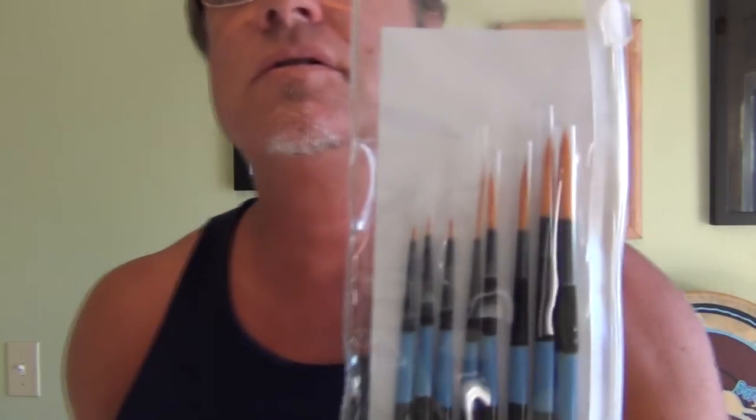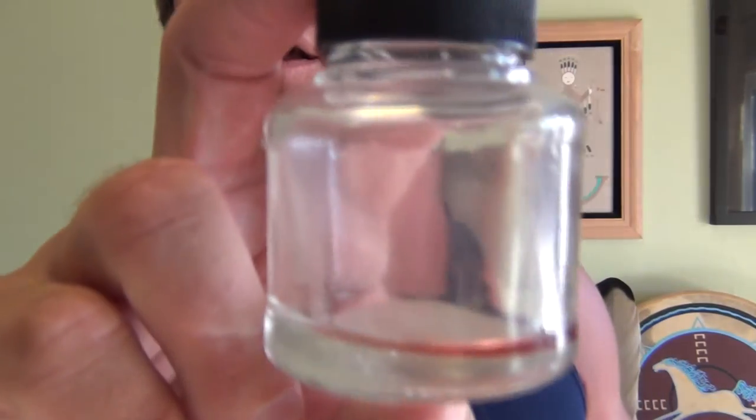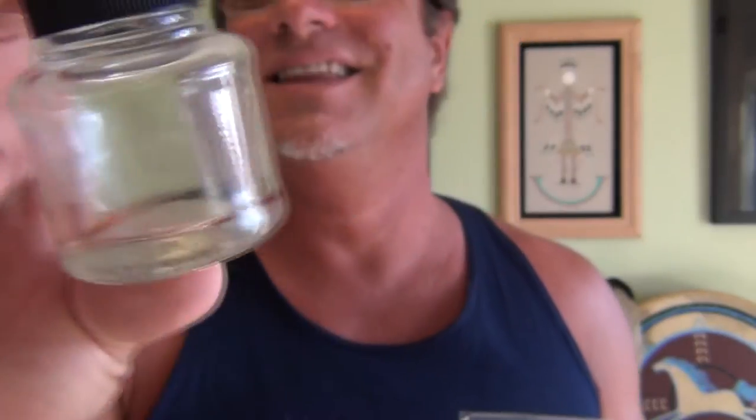So I got some basic paint brushes for acrylic, and then a jar to mix in, and I already have a little bit of my blood in there to mix with the paint.